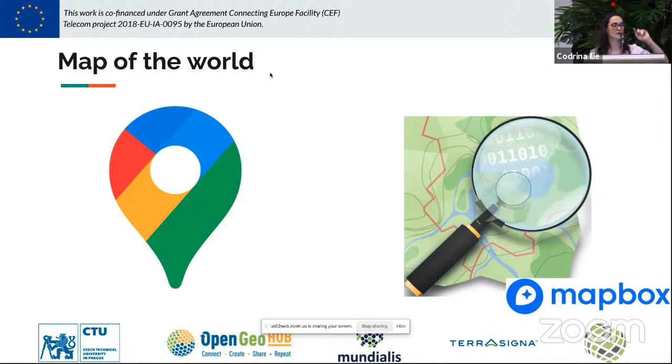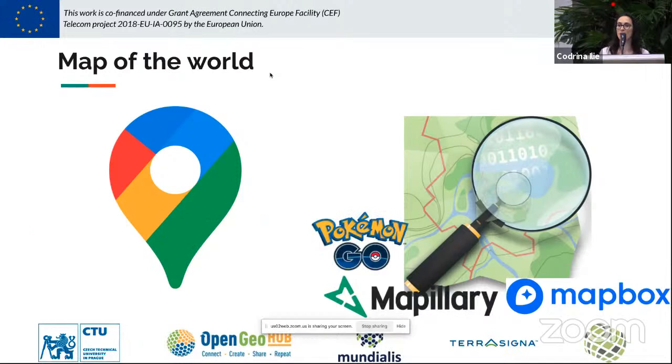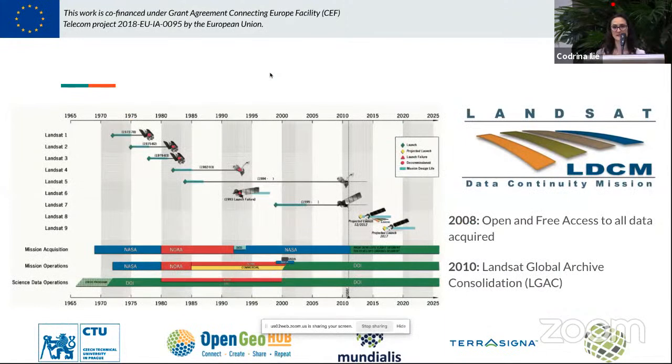And even if OpenStreetMap had a different model, it was sustainable. It is sustainable, and maybe one of the best proofs in that direction is that it sustains important and powerful companies, and this ecosystem is growing. Probably most of you have heard about Mapbox, Mapillary. Probably some of you have played Pokemon Go, which started with Google Maps as its map, but then changed to OpenStreetMap. The Humanitarian OpenStreetMap Team, Foursquare, Waze, which changed from OpenStreetMap to Google Maps, Facebook, which based its geographical information on OSM data, and so on and so forth. So that is one example of a data set which is of interest to the bigger and wider community involved over time.